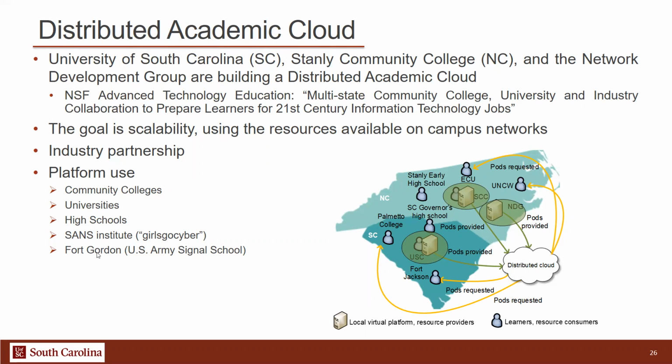Fort Gordon started to use it more and more, so we are providing services to Fort Gordon. They are using it for cybersecurity and virtualization courses. In particular, it is more useful now because of COVID and the need for an environment that is ready for a virtual setting.